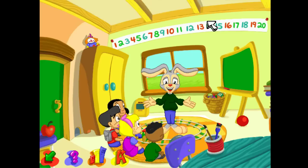Hello there. Welcome to kindergarten. We're glad you joined us. See those things at the bottom of the screen? That's called the toolbar. That arrow there is the exit button. That question mark is the help button. This button is to make a game harder or easier to play. Click on this button to see your report card.